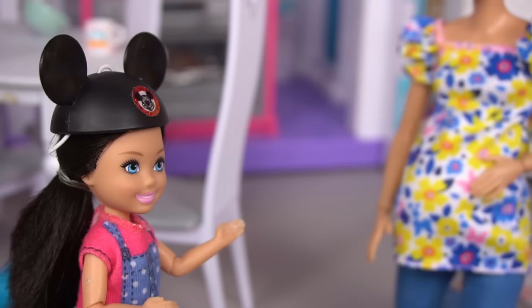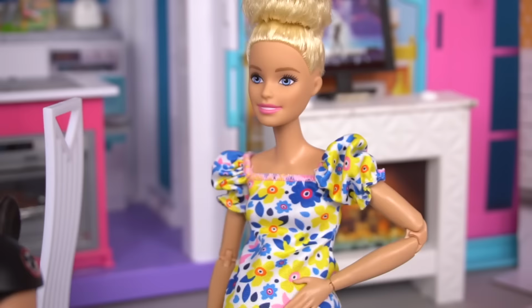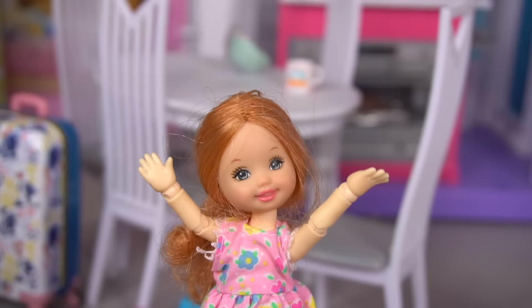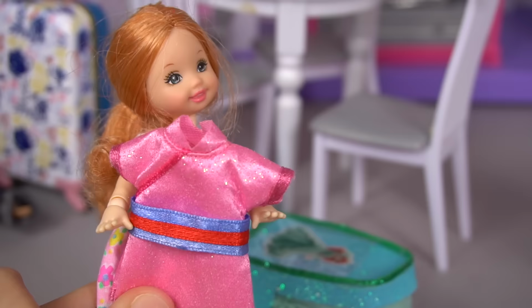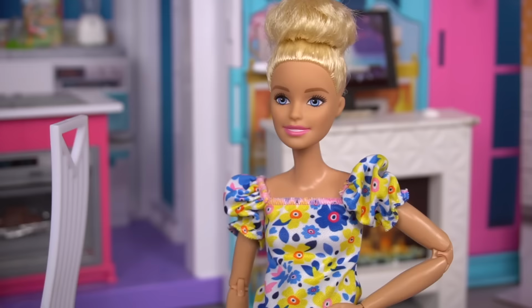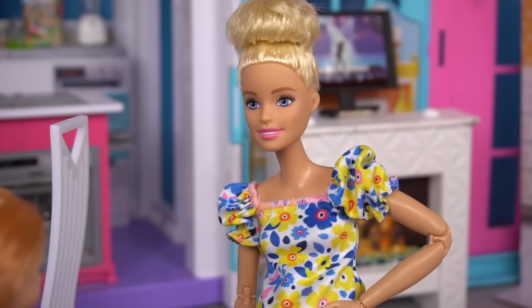Mom, can you pack my Mickey ears, please? Oh, of course we can't forget those. I don't have any mini ears or Mickey ears like my sisters. That's because it's your first time going to Disney and you'll get to buy your very own. Yay! But can you pack my Mulan play dress and my Snow White dress? Sure thing. I just need your toothbrushes, your hairbrush, your hair accessories, and I think we're all ready.